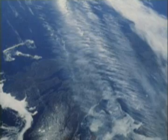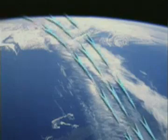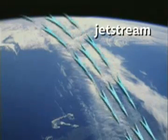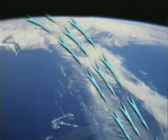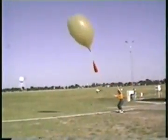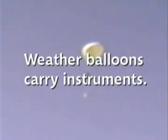The main wind that moves weather systems around the Earth is a few miles or a few kilometers above the ground. It's called the jet stream. We know it's there because we see it move clouds on a satellite. We also know about the jet stream because meteorologists around the world send weather balloons up into the air every day. These balloons carry instruments to give us the wind, temperature, humidity, and air pressure above the ground.